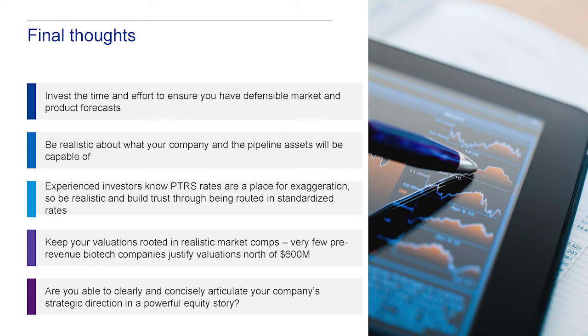And then lastly, can you clearly and concisely articulate the strategic direction of your company into a powerful equity story? Ultimately, you want your investors to believe that this is the next great product and that your plan going forward is going to allow you to maximize value and give them a return on investment.